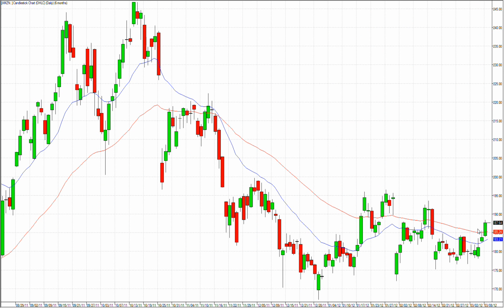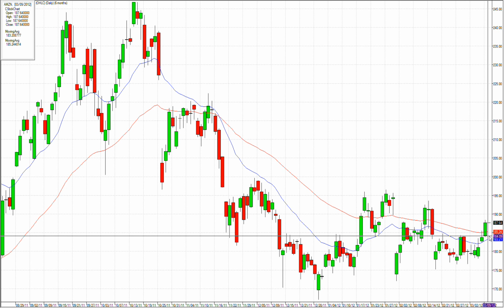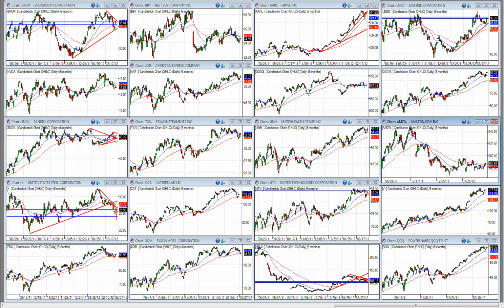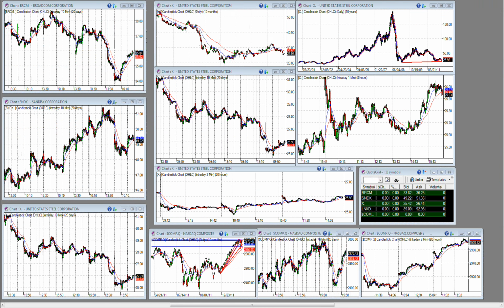Place Home Depot, I think. But Amazon looks really nice, can move quite a bit. For a $180 stock, that's not bad. That's decent movement in a day. And over the long term, here's the Amazon longer term picture.